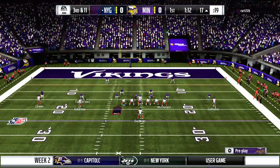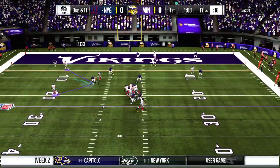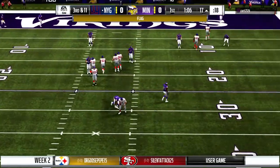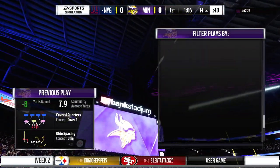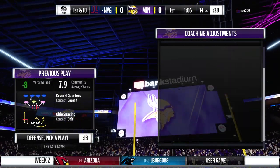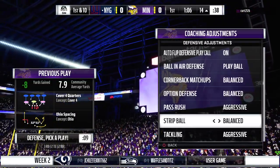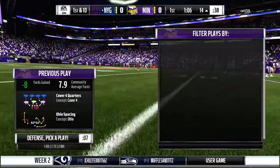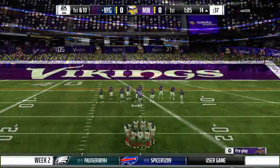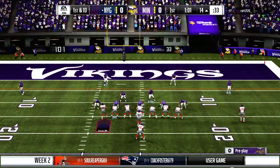This is 3rd and long. On 3rd down, Mariota escapes the sack. And he's taken to the ground, but he was pulled down by the face mask. Here come the flags. And I believe this is going to be a first down. And now it's 1st and 10. A big mistake, especially when you factor in the personal foul yardage.